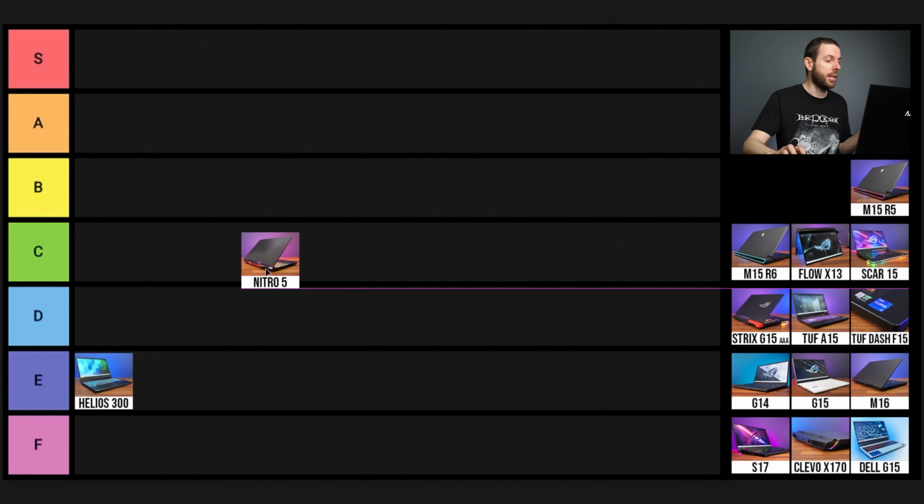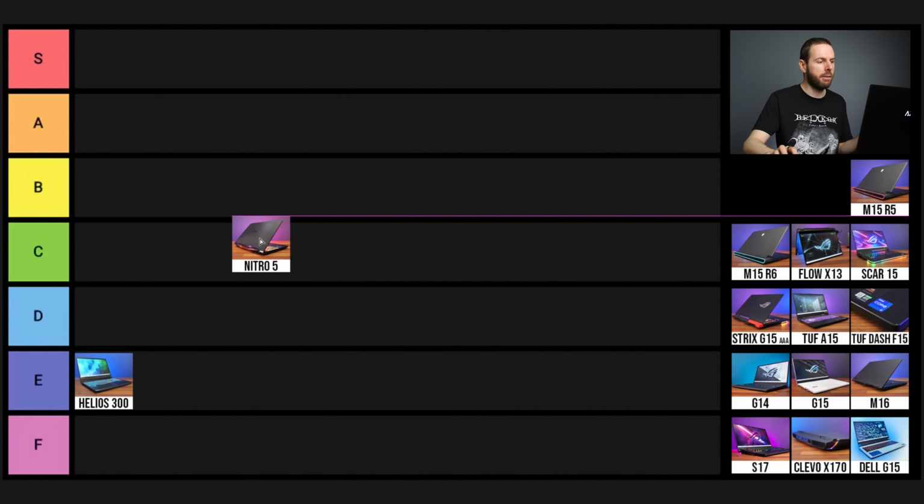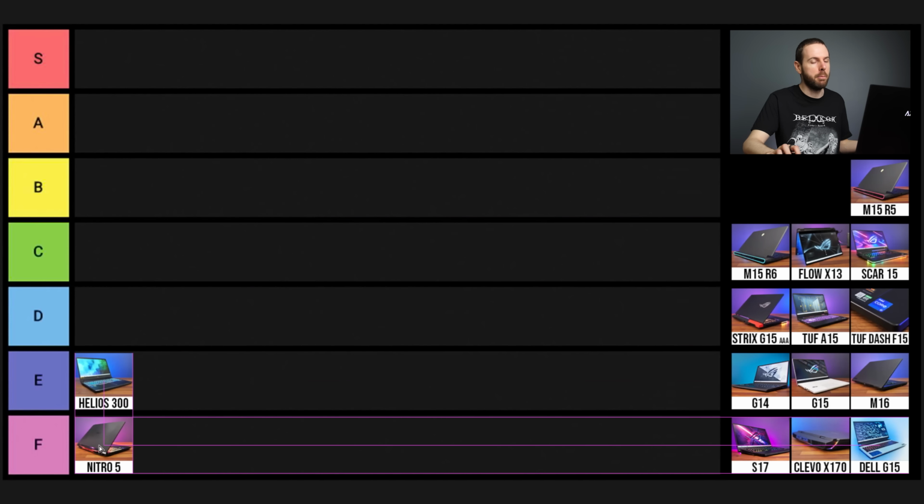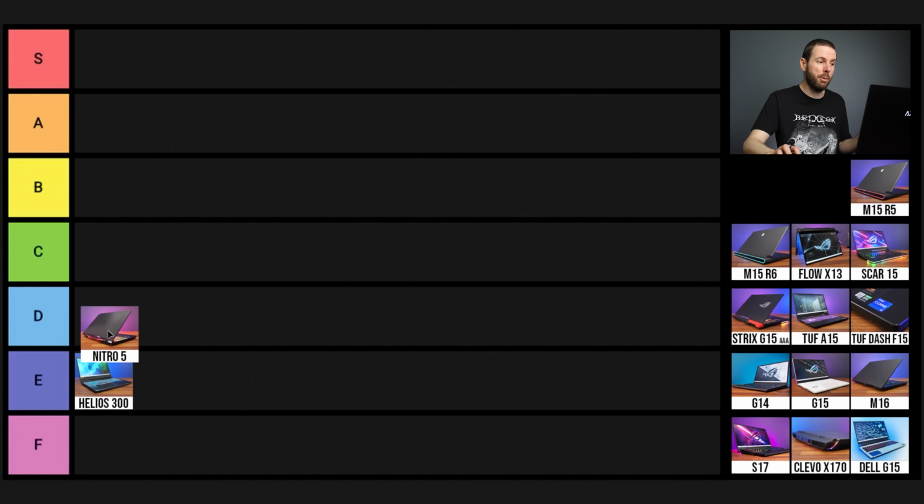Next up, we've got the Acer Nitro 5, which is meant to be a more budget-friendly option compared to the Helios. So based on that, you might think it would make sense to put it below the Helios, but I'm actually gonna put it above with a D. And the reason for that is, unlike the Helios, the Nitro actually ends up being fairly well priced. To be fair, I did review the 3060 model, but that entry-level 1650 model for like $600 US is pretty competitive. Not only that, but the screen in my Nitro ended up being better than the one in my Helios. It was brighter and had better response time.